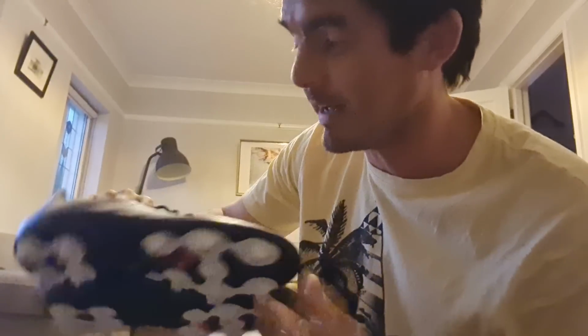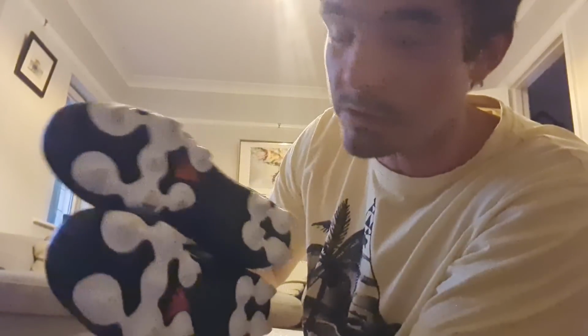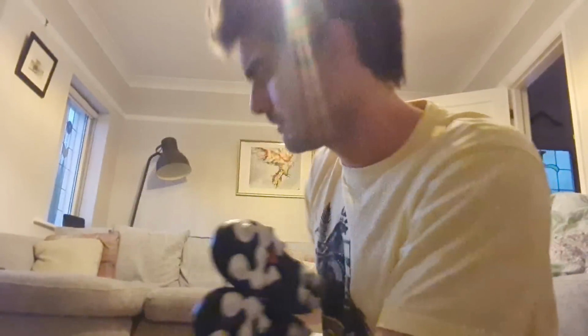Oh, shout out Richard from the boot sale. Sorted me out with this pair of Adidas Galetto boots. Never been worn, brand new. Sold me them for £3. He knew it was too cheap. So Richard, thanks ever so much for that. Those are going for £17 plus postage. Nice pair of boots.